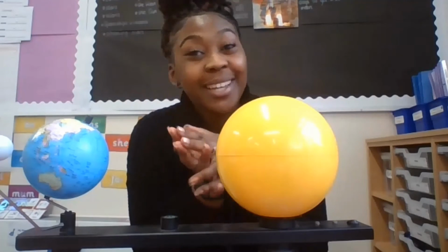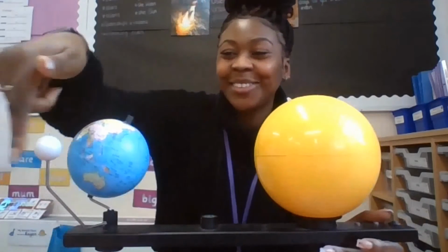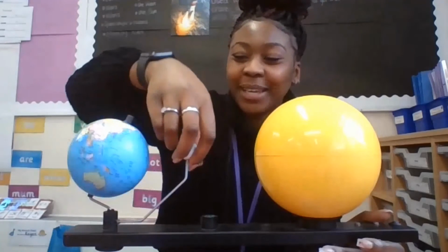So question for you. What orbits the sun? You're right, the Earth orbits the sun. And what orbits the Earth? That's correct. The moon orbits the Earth. Fantastic. So we are going to try and make a representation of the sun, the Earth, and the moon.